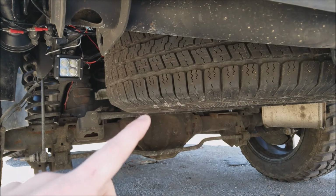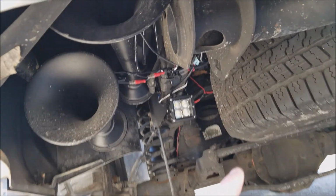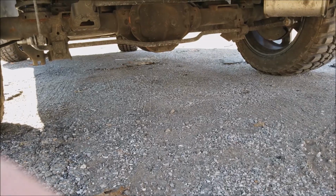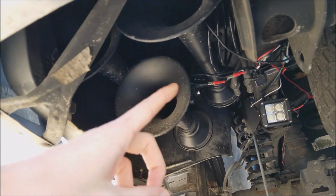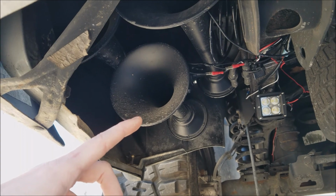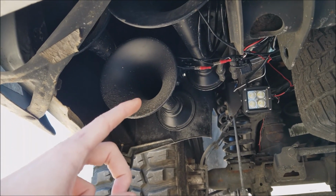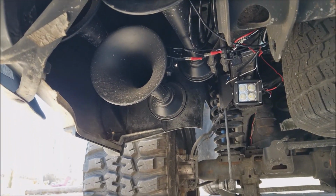Yes, I still have the factory spare tire, not for very long. So I will be upgrading my train horns. I have the Horn Blaster Rhino series horns, and they're pretty loud, but they're not as loud as I'd like them to be. So I'm going to upgrade to the Shocker XLs here in a couple months.